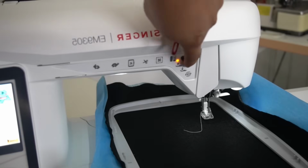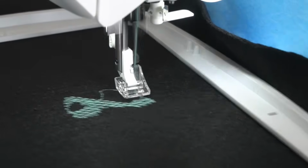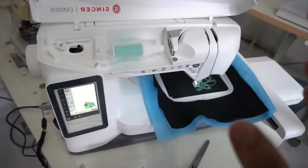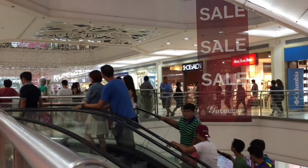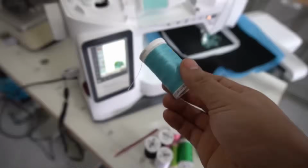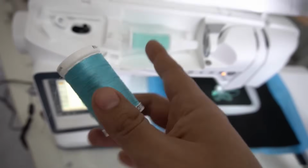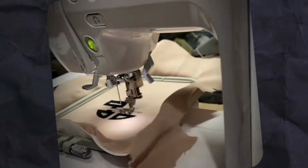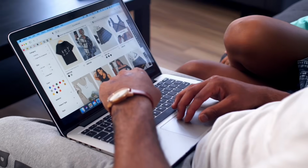Compact and easy to use, this machine lets you embroider names, logos, or custom designs on hats, towels, bags, or workwear. It's perfect for entrepreneurs who want to offer services to schools, hospitals, small businesses, or even individual clients looking for personalized gifts. Each embroidery job can be charged between $5 and $10, and with just 5 to 10 orders a week, you could recover your investment in a couple of months. You don't need to be an expert. With tutorials and a bit of practice, you'll be creating custom designs in no time. Best of all, you can work from home and sell through social media or local fairs.